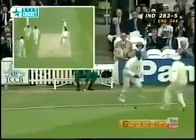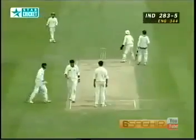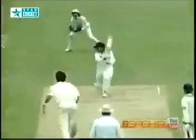Dravid with a couple more runs here. Chris Lewis, probably the quickest in the England side. Three runs to Dravid. Lovely stroke from Dravid. Lots of style, plenty of power.